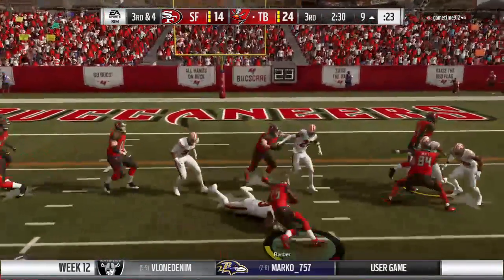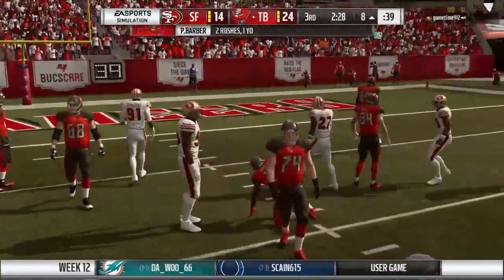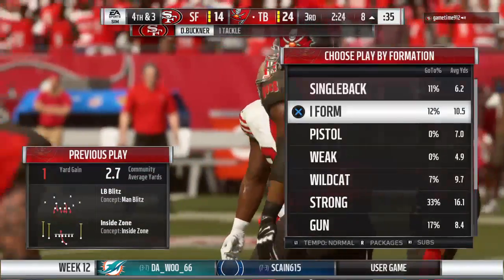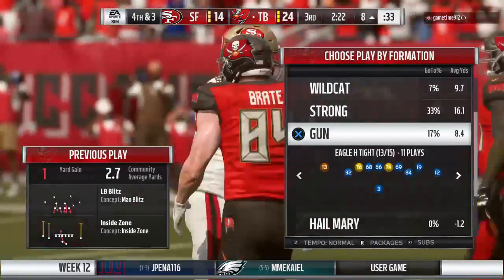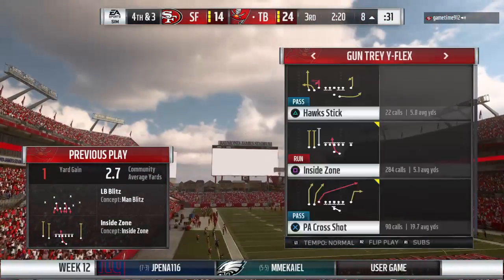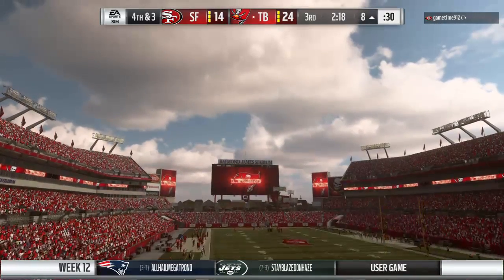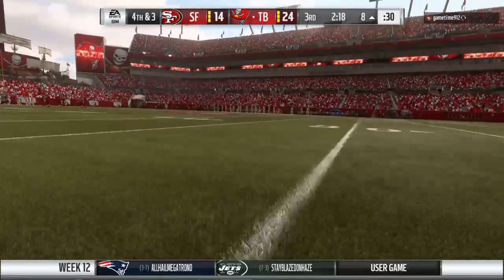They'll run it now out of the gun. And running room hard to come by here. He gets it down to the 8. Just a 1-yard pickup there, and it'll be 4th down. What an advantage having an elite guy in the middle of the defensive line, because not only does he take up the space and let the linebackers run free, but he can also make plays himself, as we just saw there.